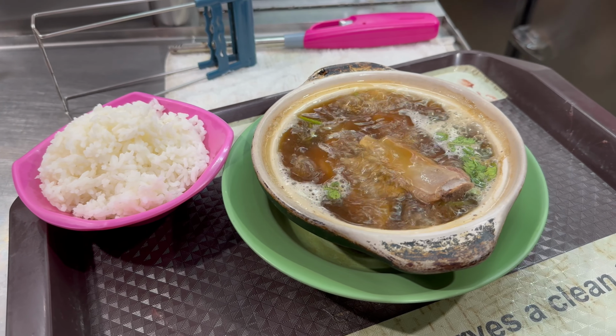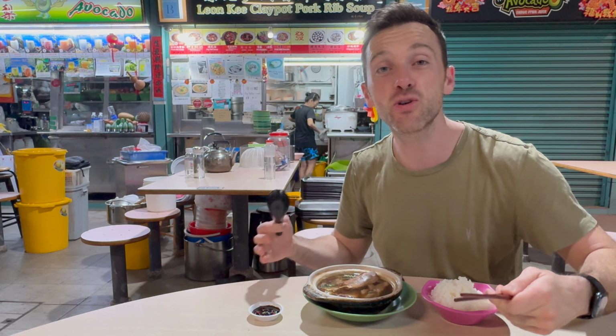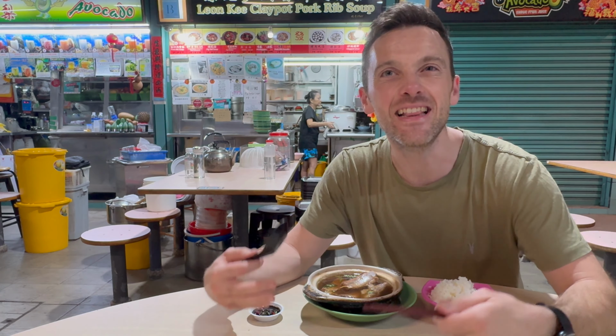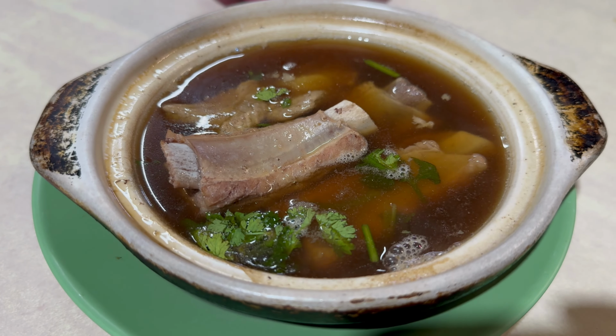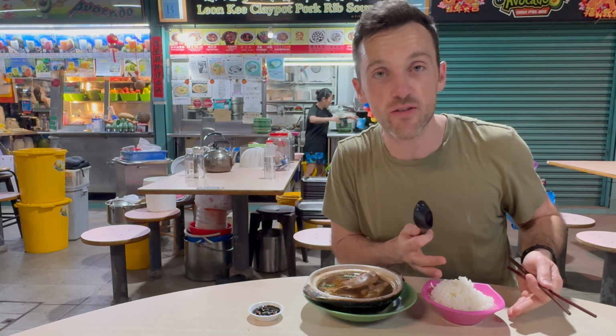The Bak Kut Teh we've got here is a Hokkien variant. So much like we've experienced with rice porridge and other dishes, Bak Kut Teh has different variants. This is the Hokkien variant, which is more of a herbal soup, as opposed to the Teochew version, which is more peppery and garlicky. Bak Kut Teh is literally pork rib tea. And the idea is that we have our pork rib soup here, the pork rib tea, and a side of rice with some dipping sauce as well.